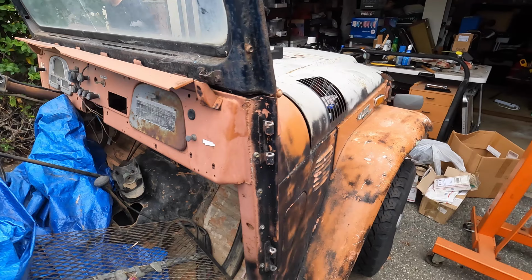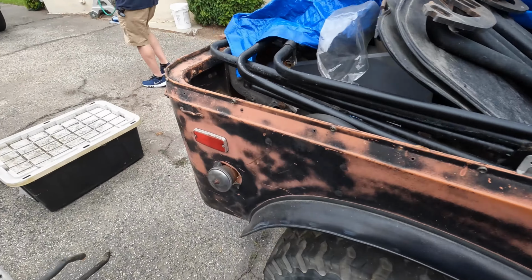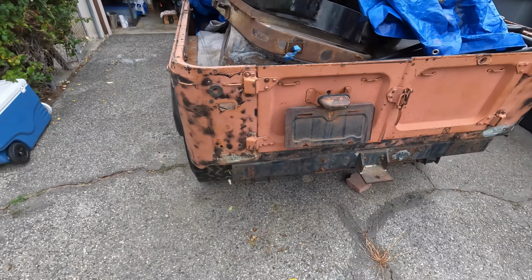Might be a candidate for a full restoration, but once I get it home and start crawling around underneath it and everything, we'll figure out what we'll do with this.